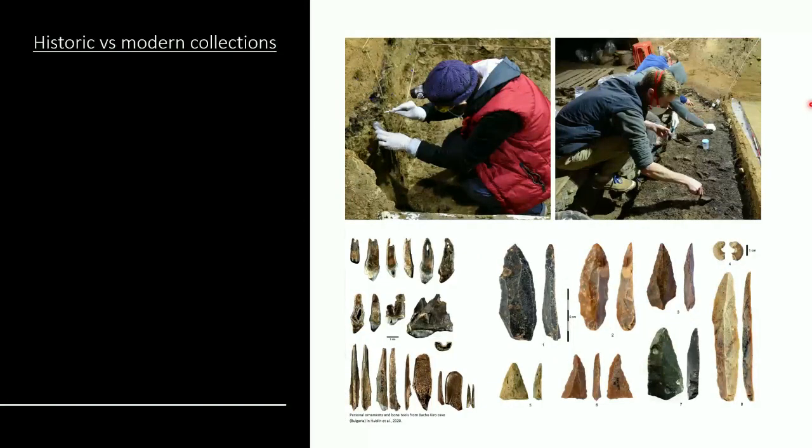And I wanted to sort of flesh that out to explain why it's a problem, but first to explain what you're looking at in the images there on the right. This is recent work that's been published over the last couple of years, from Bacho Kiro Cave in Bulgaria. Absolutely wonderful work that's been done because there are archaeological deposits left in this cave, and this cave represents the period of the transition between Neanderthals and Homo sapiens, and it has loads of wonderful objects in it.